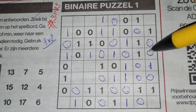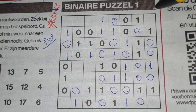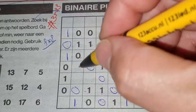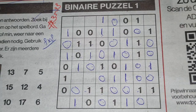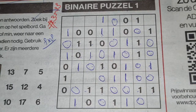Then we need to compare, I think. Double one. Here no, there no. Between 2 zeros comes a 1. Okay, now we need to compare. Let me scan the puzzle.